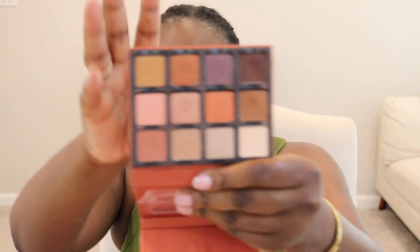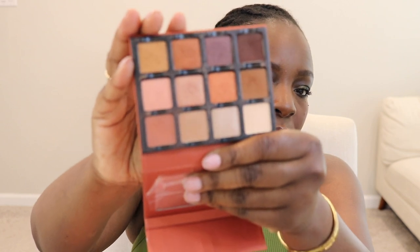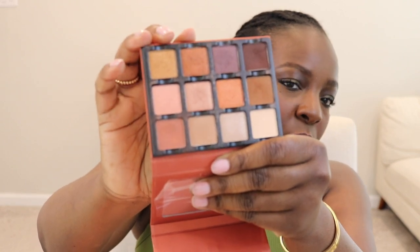And I mean, if you really get close up on it, it's even more stunning. Old school YouTuber vibes. Can you really get into that? I mean, you can see this palette is well loved. Okay. But this palette does it for me every single time.